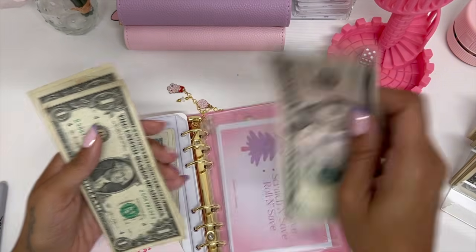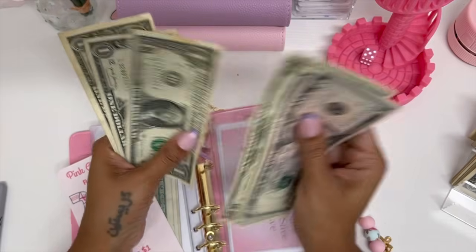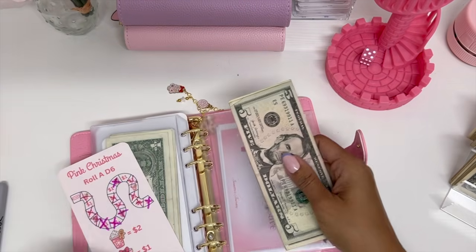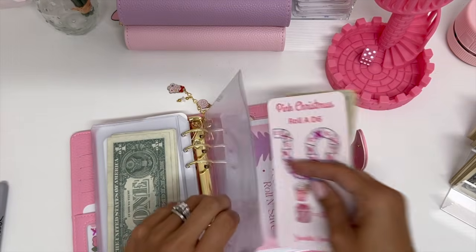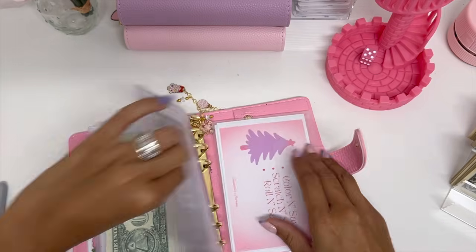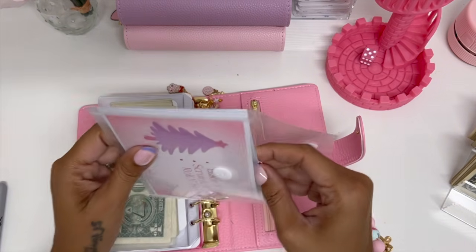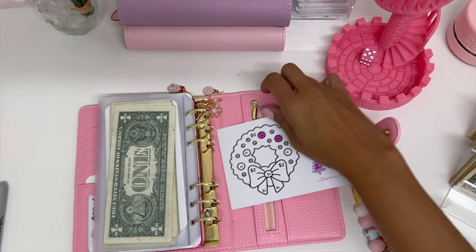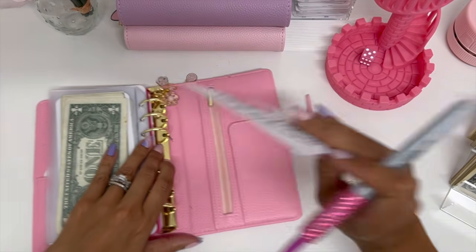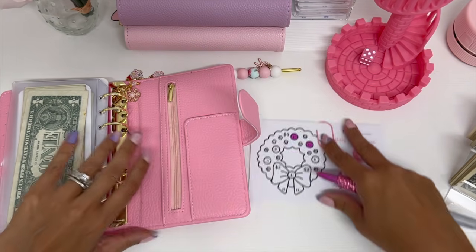All right, so in here we have a total of 5, 6, 7, 8, 9, 10, 11, 12, 13, 14, 15, $15. There we go. All right, we're going to color in here. We were at this one right here, right? And we are using a Sharpie for it. I didn't bring my markers out for this one. Boom.